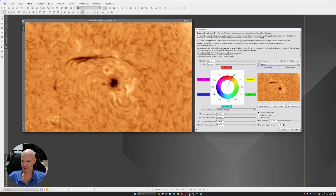So here we can see we've got a preview of the image on the right hand side, and what we can do is we can draw a square around an area to zoom in on. So for example, if we look in on this sunspot here, and now we can click on it and see where that pixel is on the color mask.